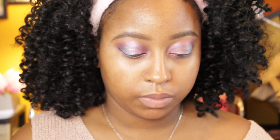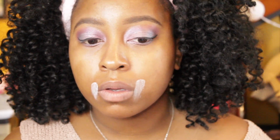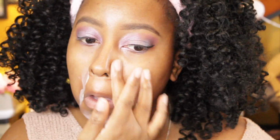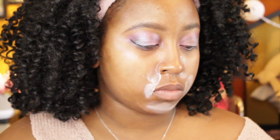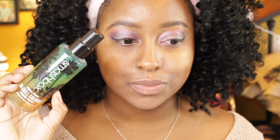Let's prime the face. We're using Milk Hydro Grip and e.l.f. Putty Primer. I'm using the regular poreless one. I go around my mouth, my chin, and the edges of my nose because that's where my pores are the biggest, and I feel like this really fills them in and it makes the foundation sit well instead of having a bunch of holes through your foundation. I'm going to use my Smashbox primer water. I almost forgot. Pull that out real quick to throw that on the face. It just makes my makeup look better.